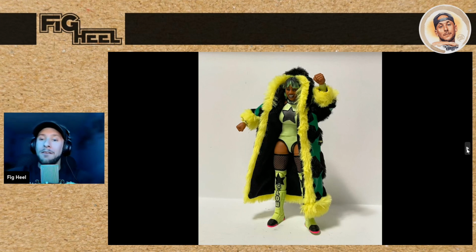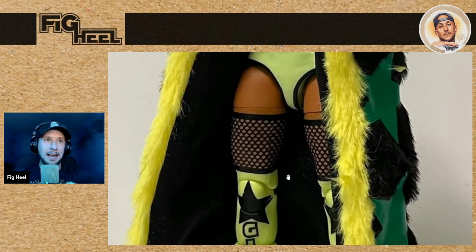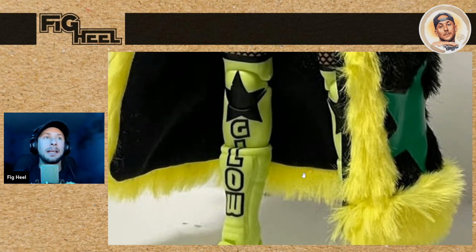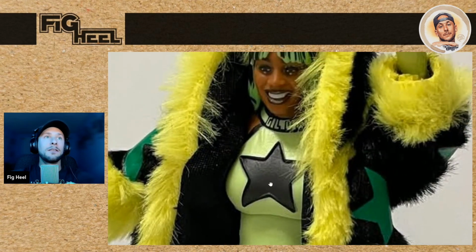We also got from Bill McKenna better shots of the upcoming Naomi Elite. And I got to say, this thing is unbelievable. One of the best soft goods jackets I've ever seen, with all of the fur, the different sections, the glow look, very cool. You'll notice she's got the mesh there, glow on the boots, the stars, even the bottom of her boots is pink. I mean, they spared no expense when paying attention to the detail of this.